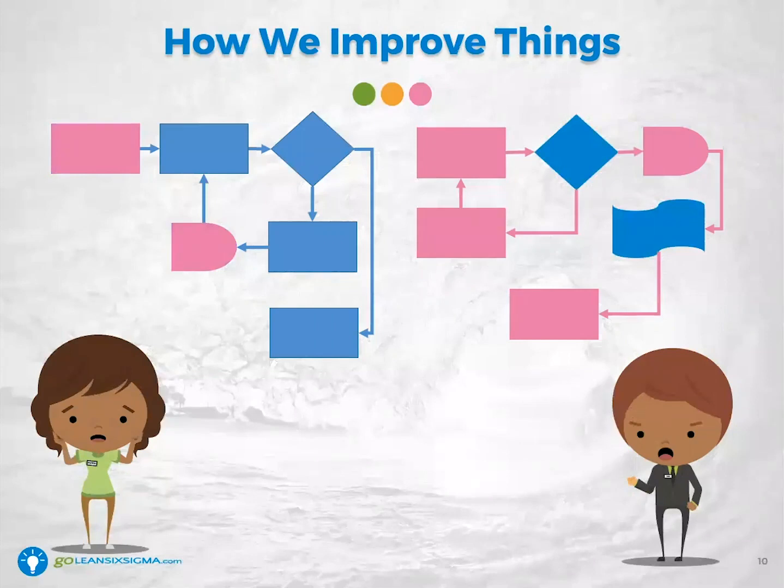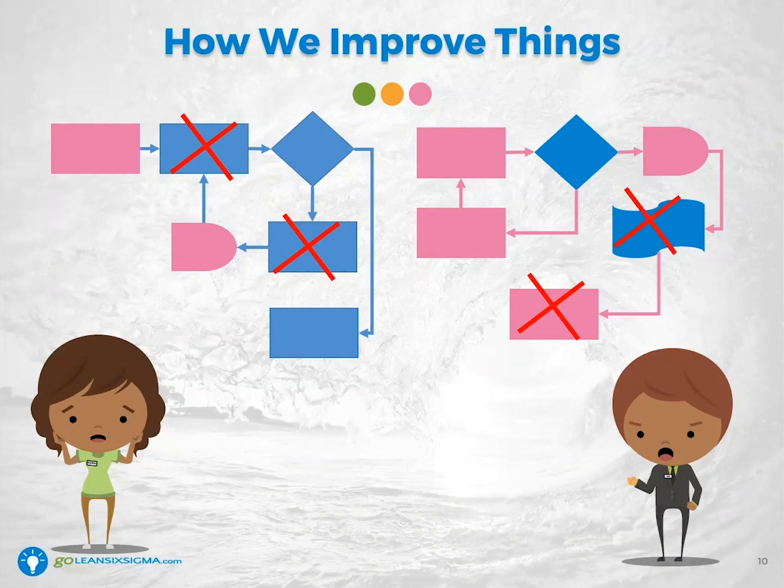So first off, many of you have probably tried to map processes only to get bogged down when you discovered there were lots of different methods. You probably start wondering how you're going to map the process when it's different depending on who you talk to. Sometimes you compromise. Well, let's map the high level, or let's go with what the majority of people do. So what about when it comes to improvement? You have to make different changes, and how are you going to make those to the process?